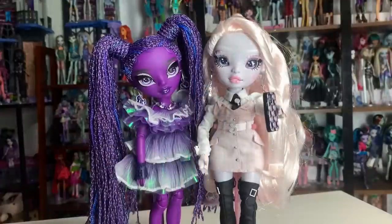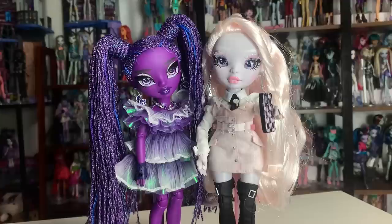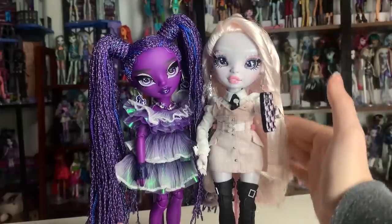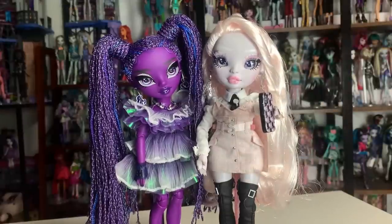And even when they launched, they just had such consistently amazing quality. And there were a few hurdles. There were a lot of strange things that happened. But I truly think that this is going to be the year of Rainbow and Shadow High. Like, 2022 was such a meteoric year for Rainbow and Shadow High. Like, the fact that Shadow High even came out at all.